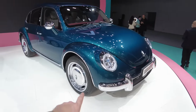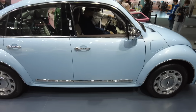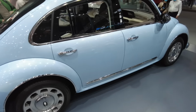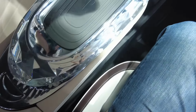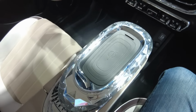These are the ones that were at the Shanghai Auto Show, and I couldn't get anywhere close to them. Now I can actually get up close to them a little bit. Looks like they're going to be moving forward with these, Volkswagen Beetle style. It's got this diamond look in here. And the phone is right here in the center console. Right there is the charging pad. Interesting.